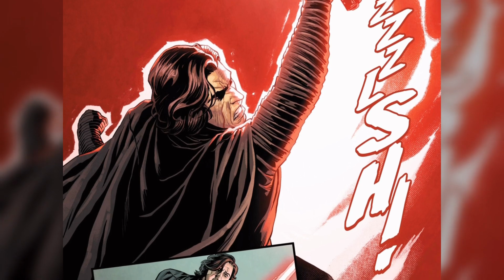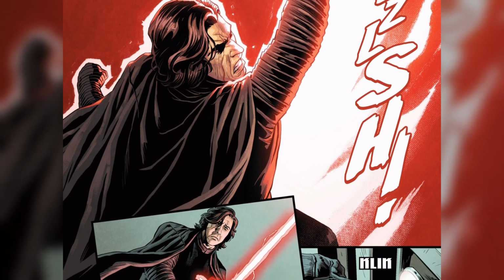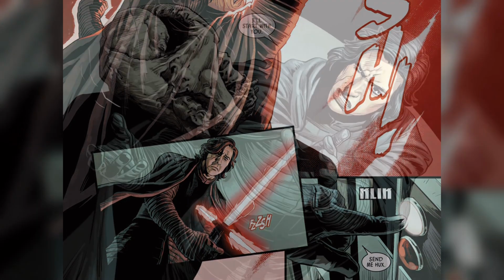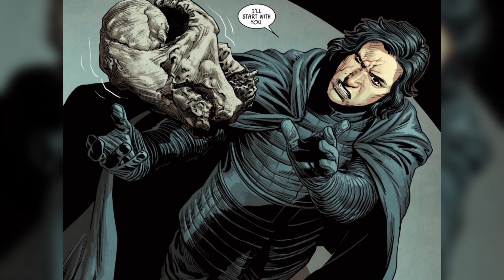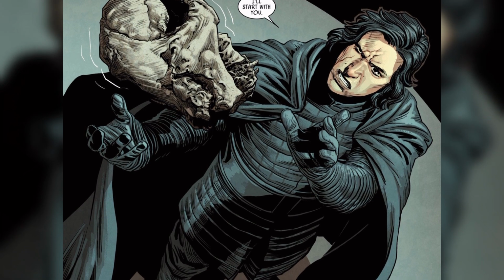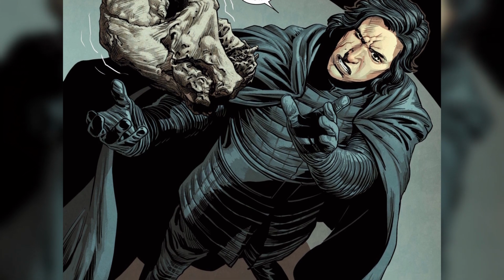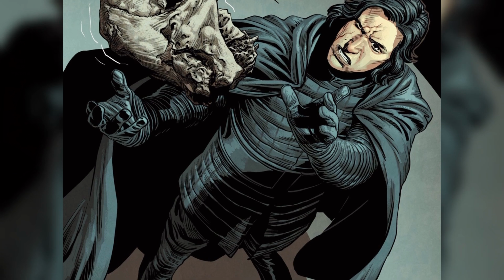And then, of course, anytime that Kylo is confronted with the image of his grandfather, even if it's a hologram, Luke Ross does such a good job at having his face soften. I don't know if it's that Kylo admires Darth Vader, but also there's probably something else there. It's very interesting. I think that the team as a whole just made great choices in this first opening issue, and I'm very much looking forward to this.